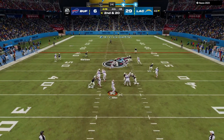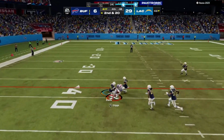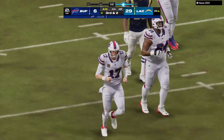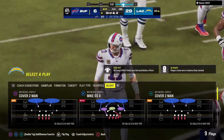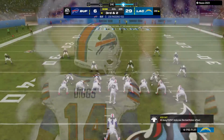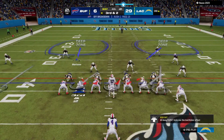Now Allen throwing on 2nd down. He's got the hook up with Diggs. A good pickup there, 18 yards as they get closer for 3rd down. Hard to believe his first catch of the game defensively. They bottled him up. That's why they're well on their way to victory.